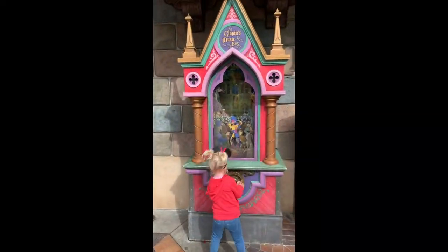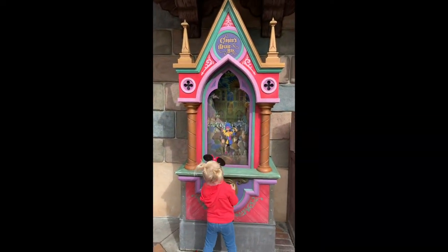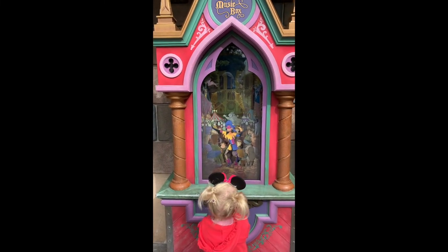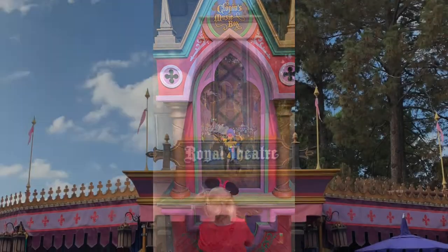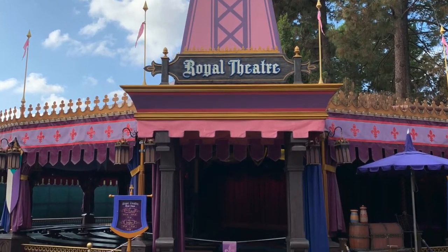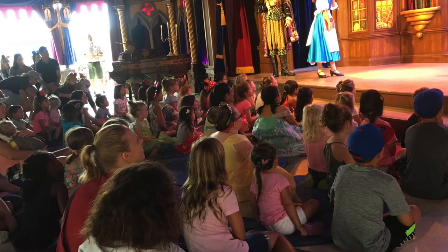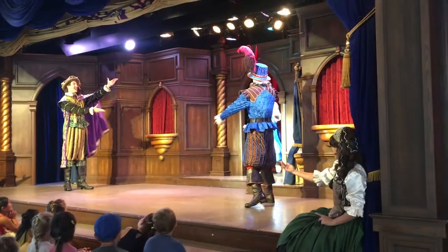Fantasyland, of course, is a perfect place for little ones to play and be entertained. One of our favorite entertainment spots in Fantasyland is the Royal Theater. In the Royal Theater, you can either choose to sit on the carpeted area or wooden benches where you get to watch reenactments of classic Disney movies.